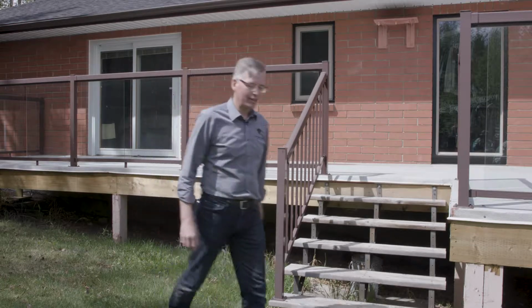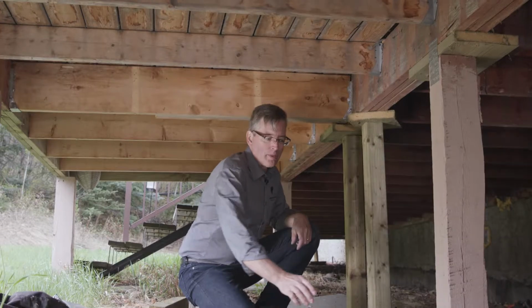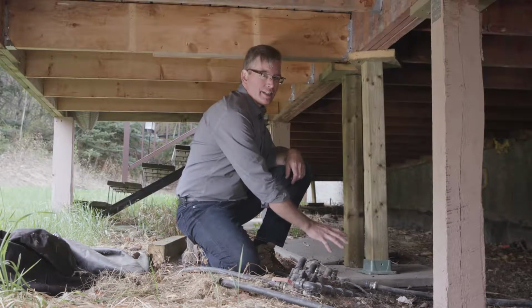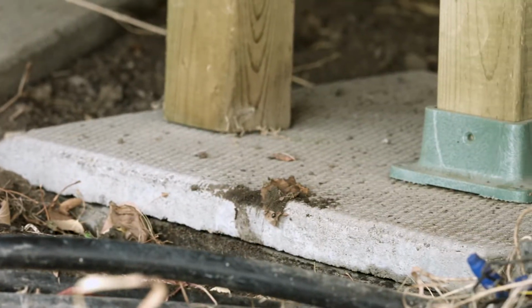Let's go check under the deck. When you get under your deck, as part of your maintenance, you want to be looking at the base of your posts, making sure that there isn't any rot. We want to make sure that our decks are properly well supported. A configuration like this, which lacks a below ground concrete pier, means our deck isn't really well supported.